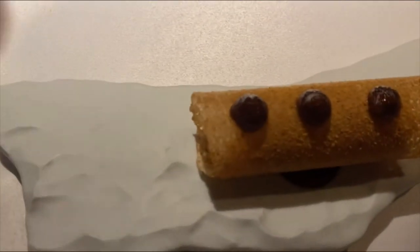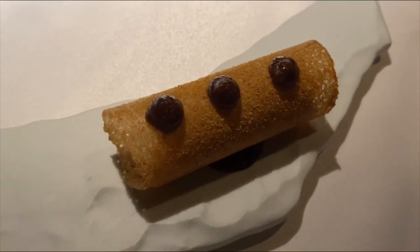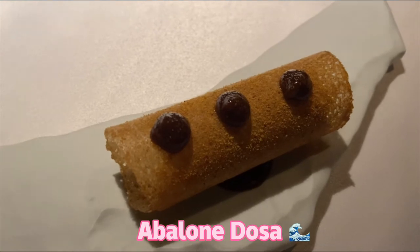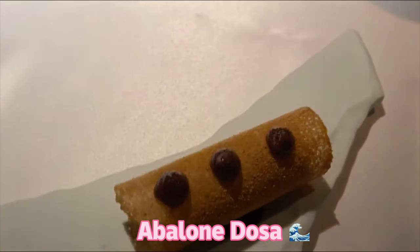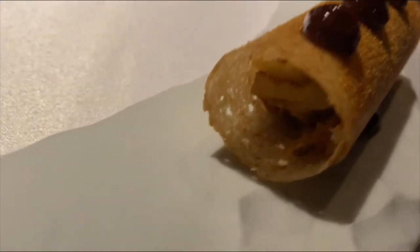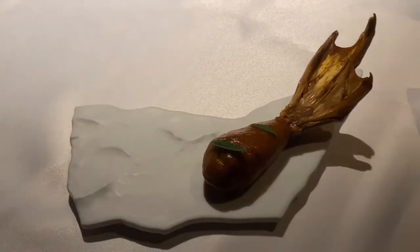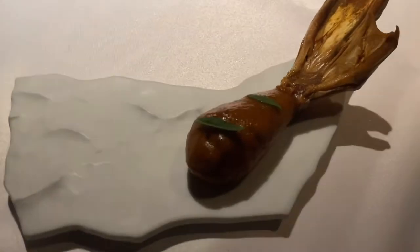Wow. Alright, so for your next course, we're gonna have the dosa. But this time we made it together with abalone. Yes, this is the only place where you can have dosa with abalone. Inside you will find a coconut chutney and pickle chutney. Please have it in few bites. Thank you. Oh, so cute.